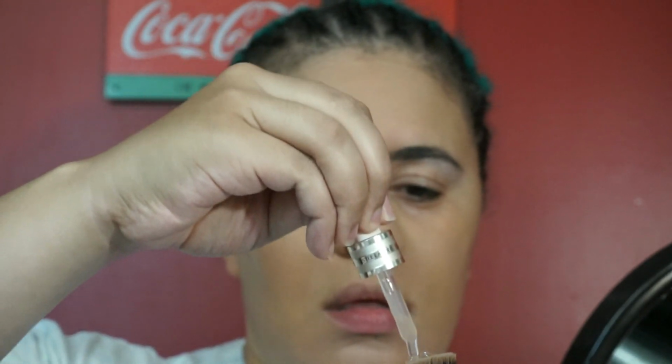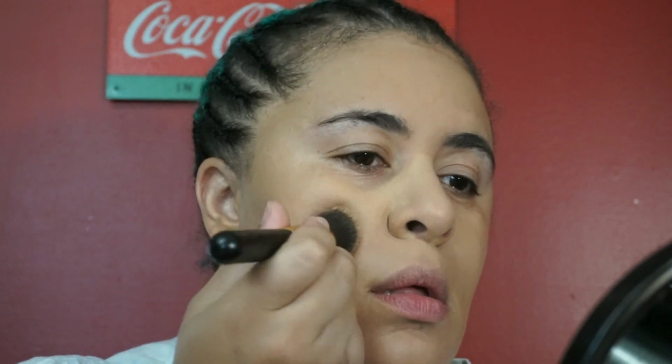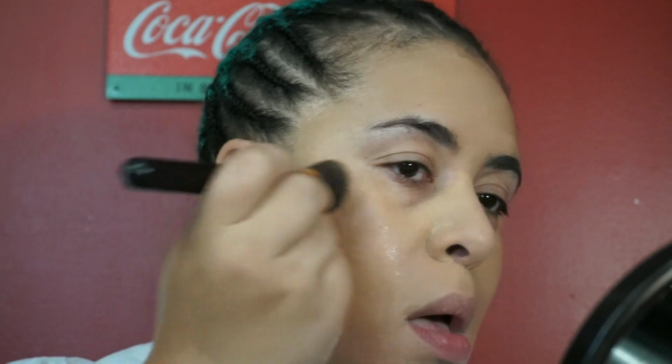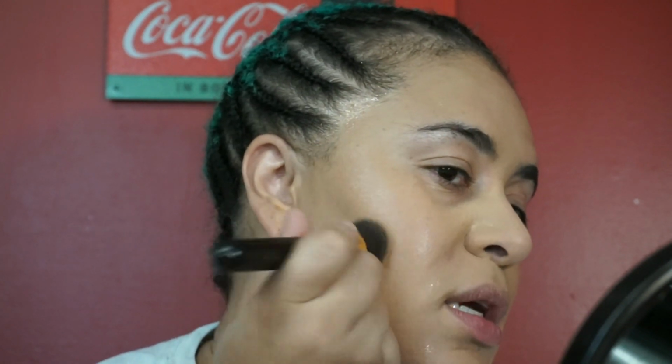All right, now I'm going to go in with the serum. So I'm first going to apply it to the brush. And I'm just going to dot it all over my face. And then buff it in. Once again, avoiding my nose because I don't want the brush to pick up any product. And then around my mouth, I pat because I don't want to lift that extra coverage that I put there.